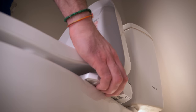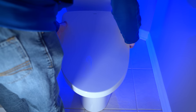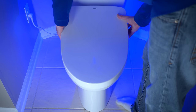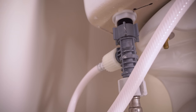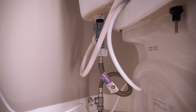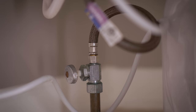You install the base plate, you take the old seat out, it just snaps in forward. Once you snap it in, it's in place. To remove it is equally as simple. There's a release button on the side and you just pull it forward. It comes with the coupler and the lines that you need. The only thing you'll probably want to replace is the cold water line, the line connecting to your spigot and to the toilet.